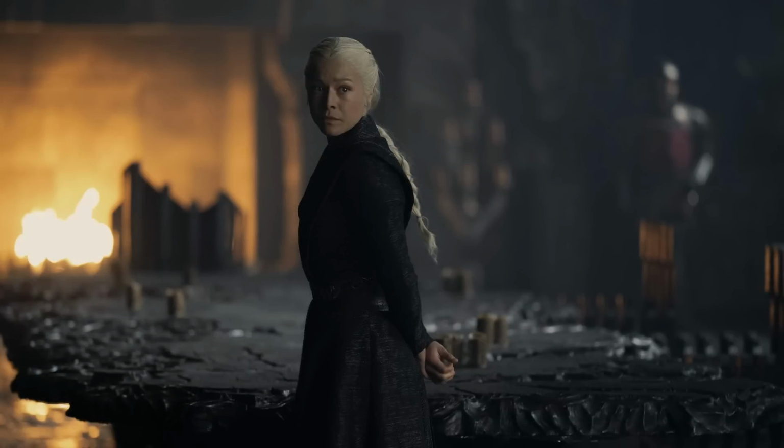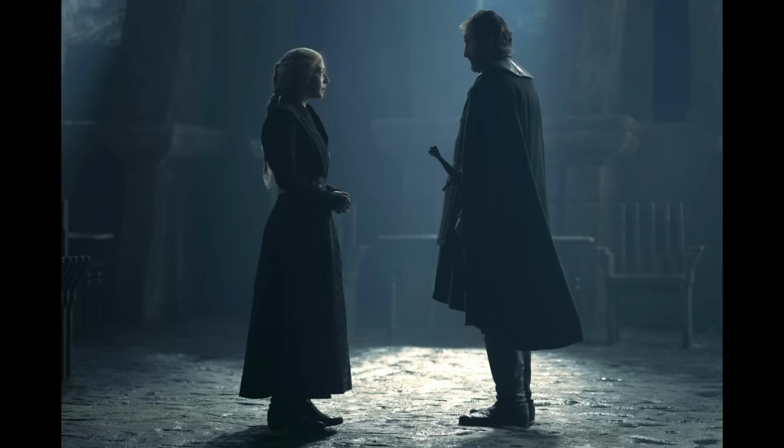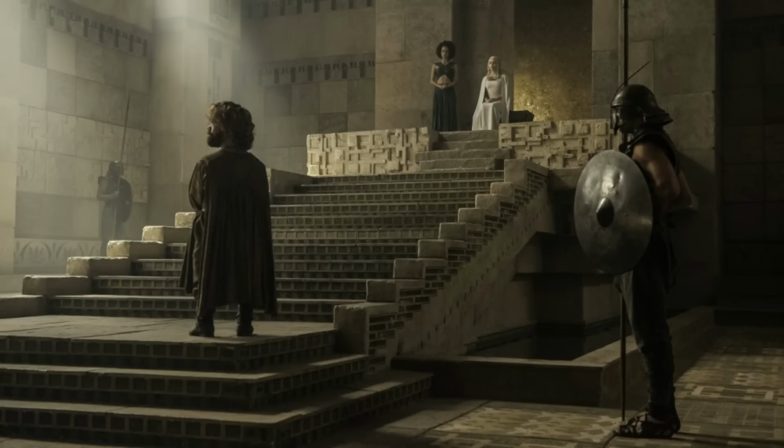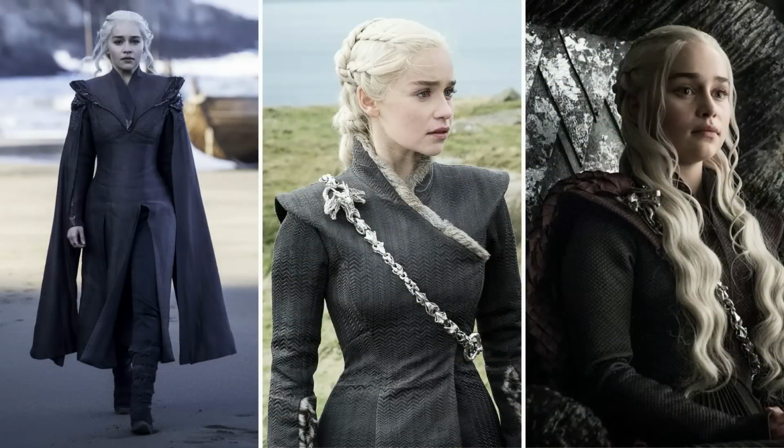This particular look is worn in the shadows of a dimly lit Dragonstone. The dress is cut slightly above the ankle. While Daenerys often wore her gowns knee-length or mid-calf, she, like Rhaenyra, wore full-length gowns in the Pyramid Throne Room in Meereen. Regarding the color, Daenerys wore many gray dresses once she landed on Dragonstone.